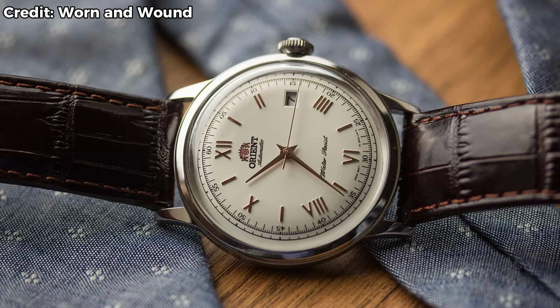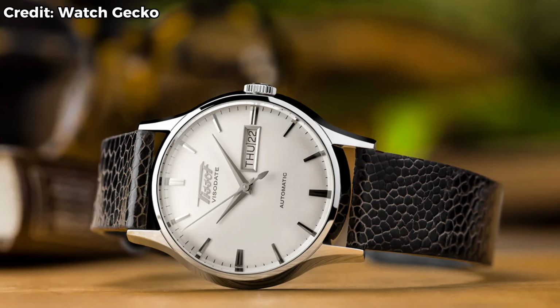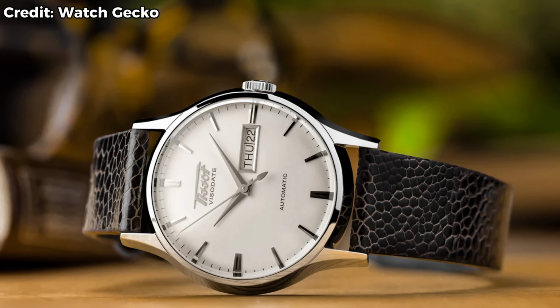Why not a Tissot or Hamilton dress watch instead? Because the Bambino nails the elegance without the markup. Nobody should buy a dress watch over $200 or pounds until they consider this. You know what? I do miss mine.